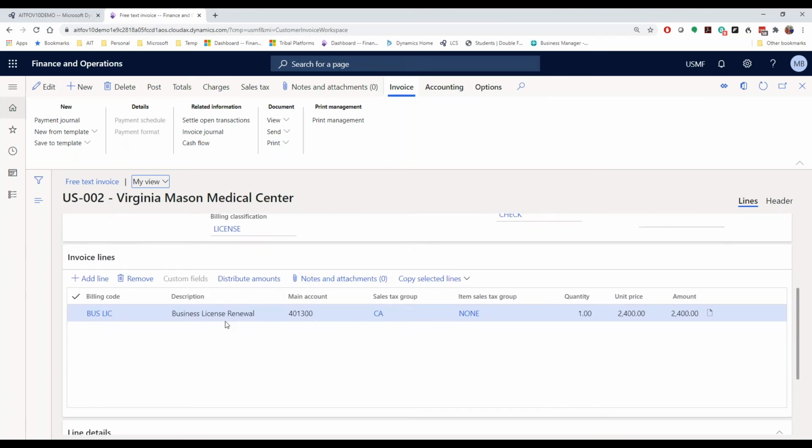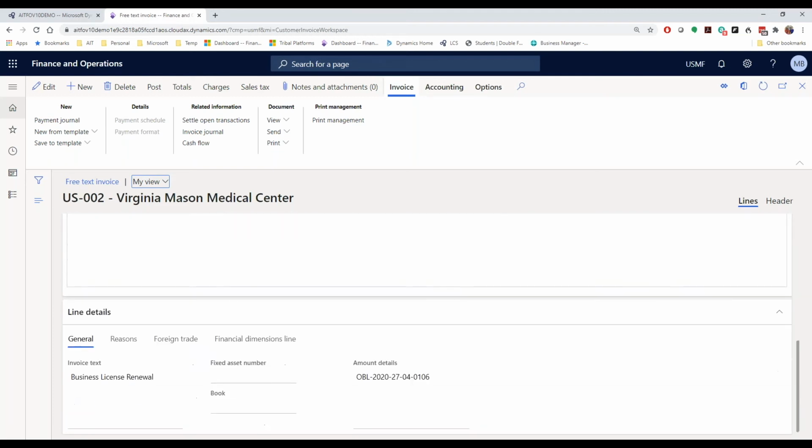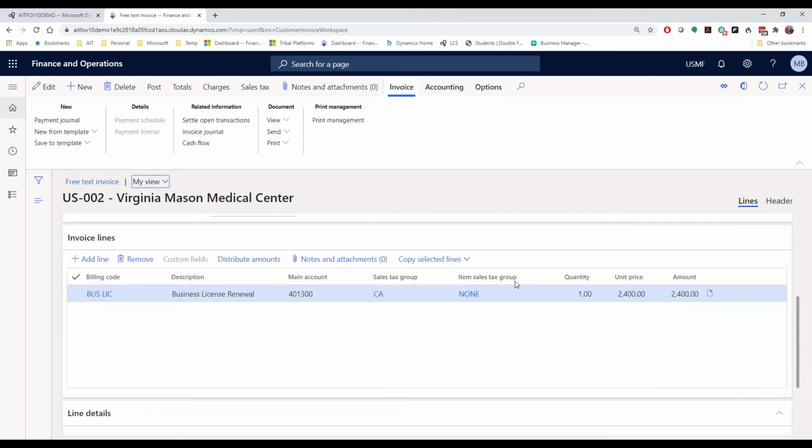I could start seeing the accounting breakdown here. What's the revenue account that it's posting to? What is the fund, program, department, all those things behind the scenes? Are there any sales taxes, additional taxes associated with this that need to compound that business license? In this case, no, it was none. I can come down, see that obligation number. Again, see any additional details. It's that business license renewal.